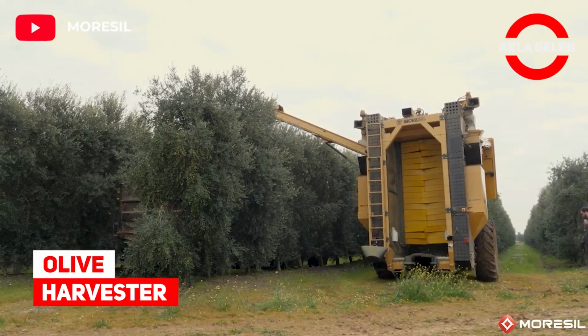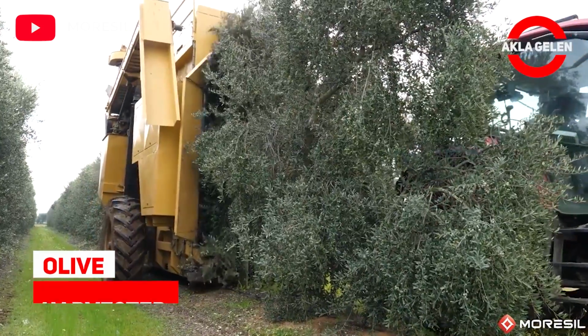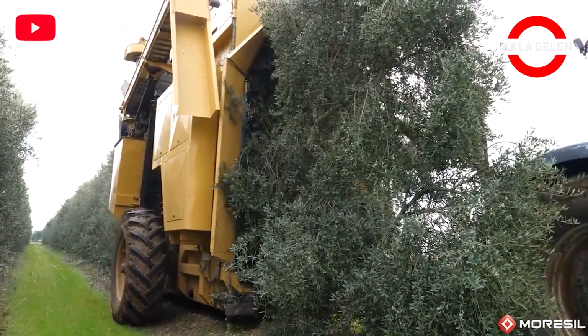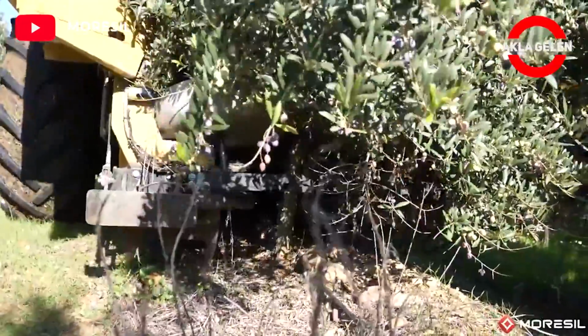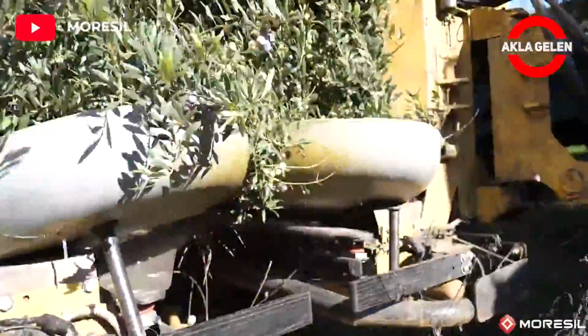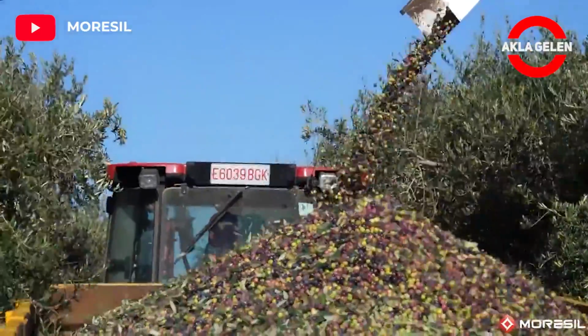Olive harvester. Thanks to its design, the VS Plus Super Dense Olive Harvester can also harvest in larger fields as it has a larger harvesting tunnel. There is also the possibility of adding a hopper and discharge band.